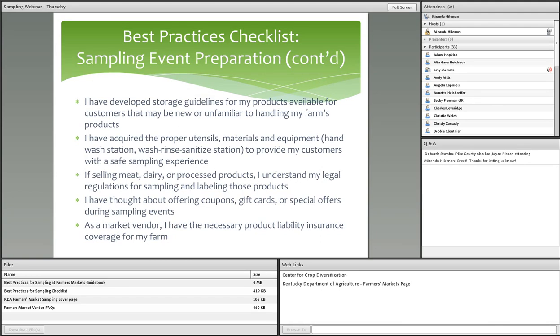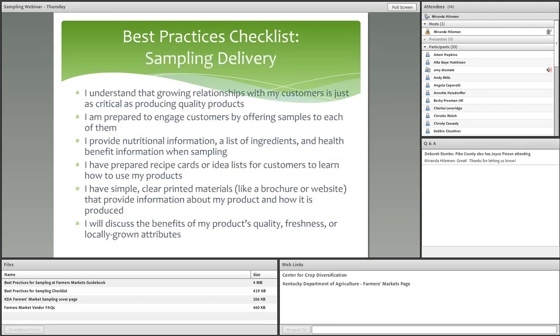Well, moving on to the sampling delivery, almost all farmers market vendors should know this: the relationship with your customers is just as important as producing great products. Be prepared to engage all of them by offering enough samples to everyone who comes to the market that day. People will want to try your stuff if you're offering.